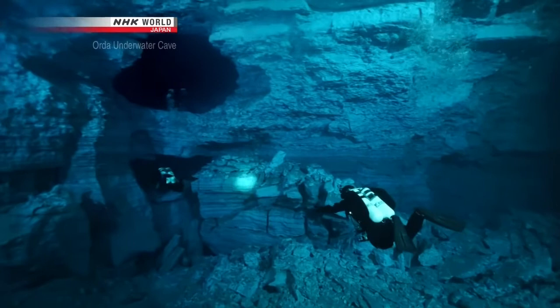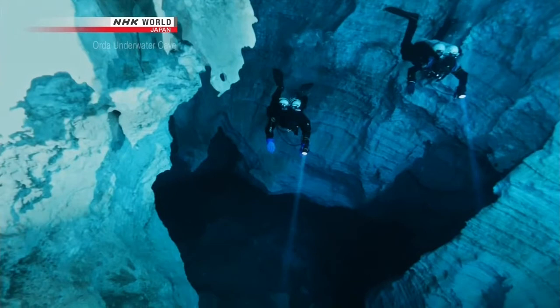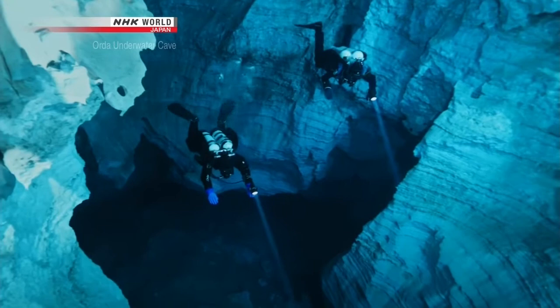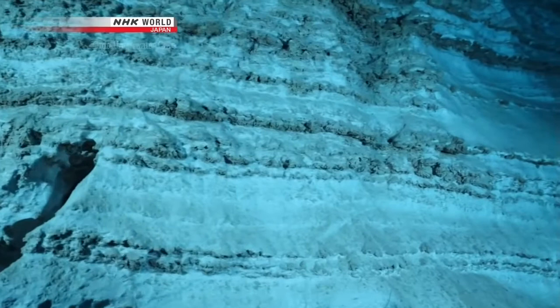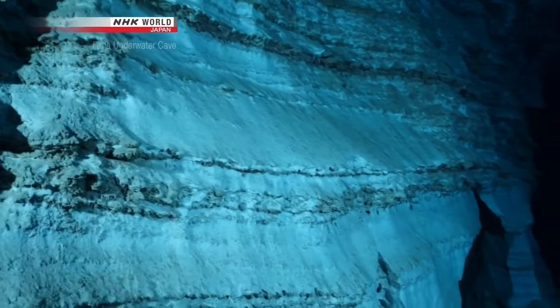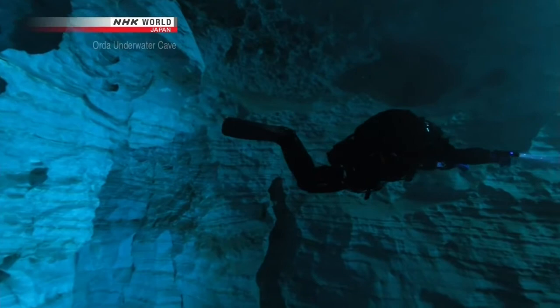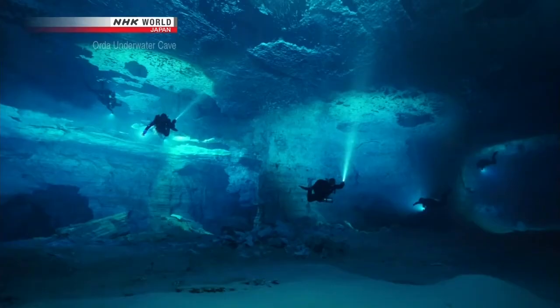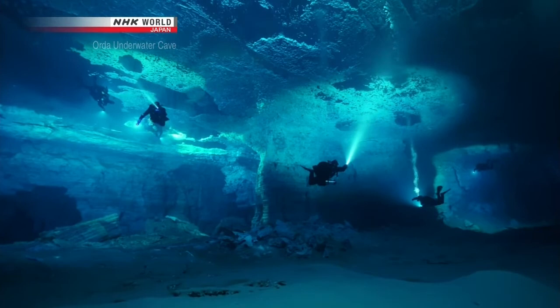Edge of the space, we find two large holes in the wall. Before our eyes is a geological chronicle spanning 300 million years. Camera crew has become the first to capture the entirety of this incredible watery universe in 4K.